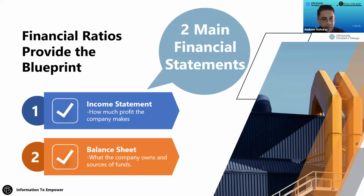Well, the first point, or starting point, I should say, will be the key financial statements of companies, right? Now, the key financial statements are the income statement as well as the balance sheet.